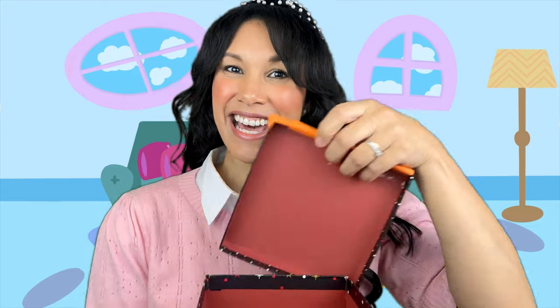Do you know what color this box is? Yes, it's the color orange. Orange starts with the letter O. Can you say orange with me? Orange. Orange is a secondary color. Do you remember? Let's open the box. Ta-da! And we can see what's inside the box.